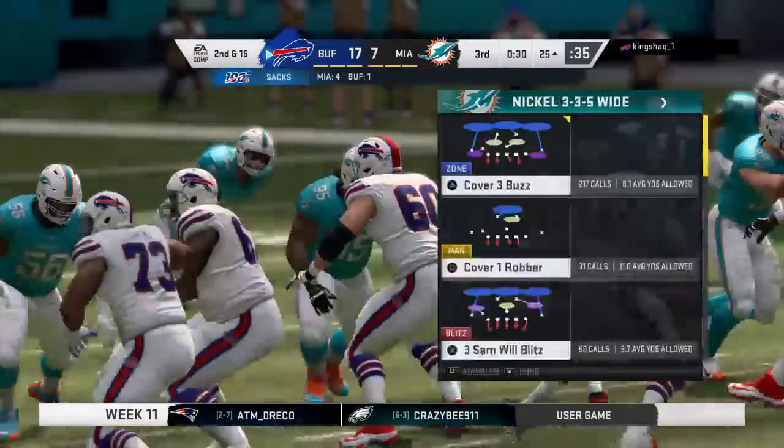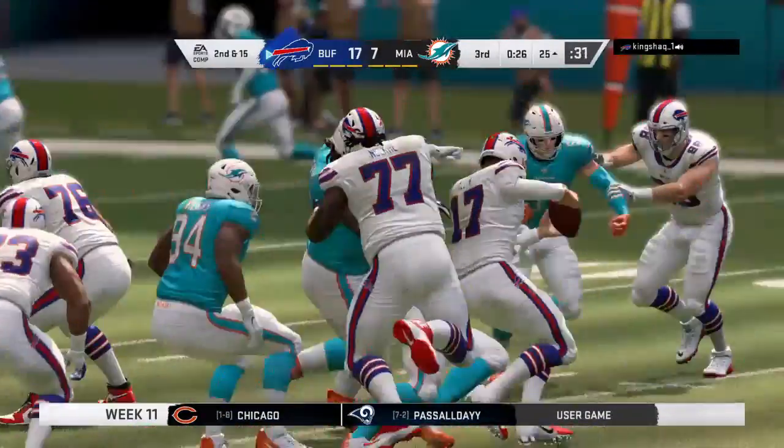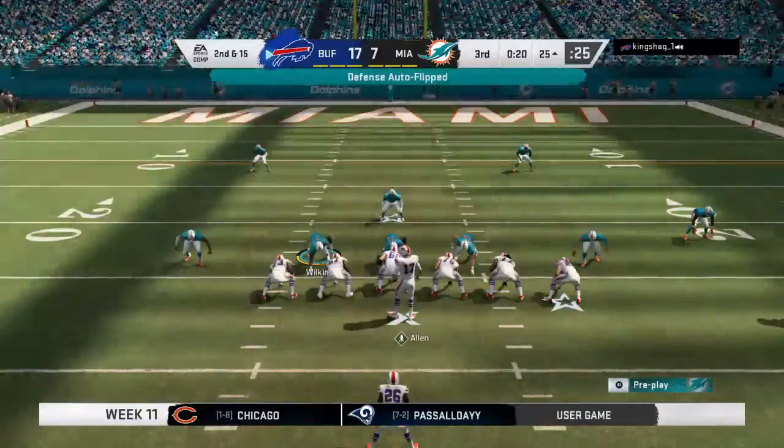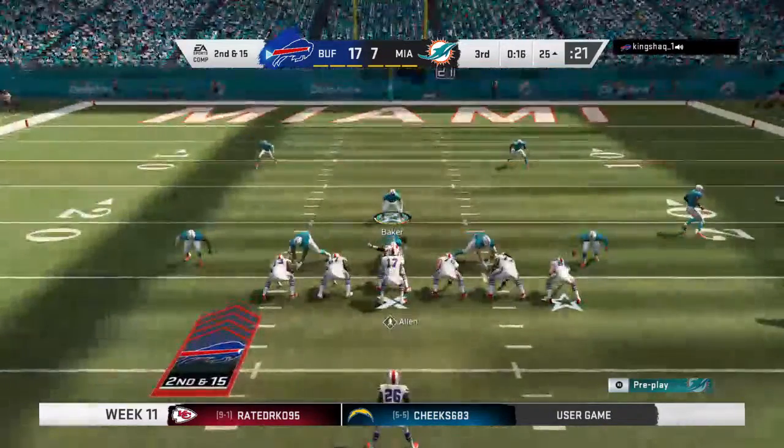The amount of sacks that they've absorbed in this game is absolutely extraordinary. Let's just face it. This offensive line, flat out, cannot handle this pass rush. It's been demonstrated time and time again. Got to assume this defense will be charging again here.